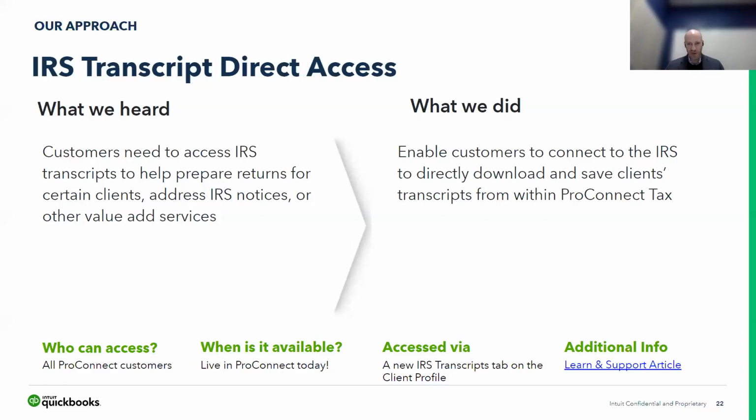That means no longer having to go to the IRS website if you don't want to, and not having to sign in to the IRS website just to retrieve the transcripts. This also means that if you've been using faxes or some other method of getting those IRS transcripts from the IRS, you're not going to have to do that. You can do it directly from within the product.